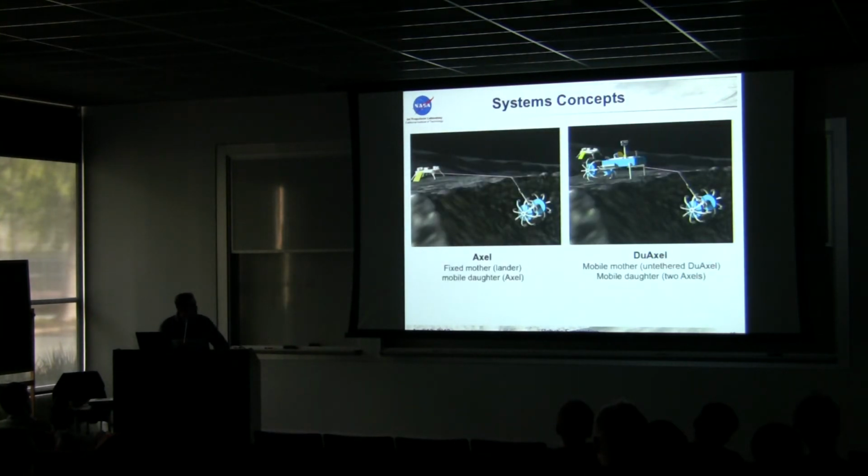So here is an example of two possibilities. You can throw this on the lander, and that would require some pinpoint landing fairly close to the edge of a crater. But you're very limited in the mobility you can do, which is primarily around the lander as long as the tether can take you. And that we call the fixed mother, mobile daughter architecture.